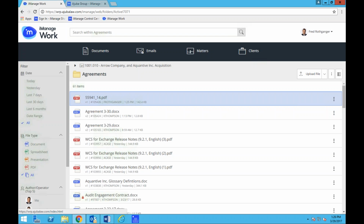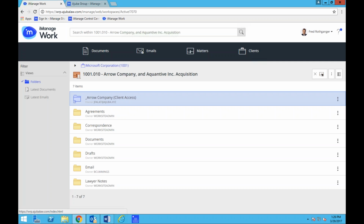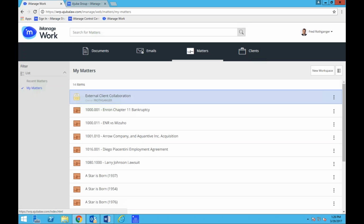and see all that information. From here, if I wanted to upload a new document or even drag and drop, it's easy enough for me to do. And of course, I can filter through any of these documents, once again, using the filters that we saw previously. Coming back over here to my main matters list, this of course is my timeline view of matters. For those existing iManage customers who are used to using the My Matters list, that's available as well.